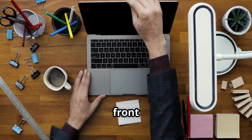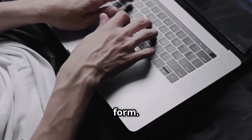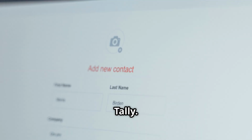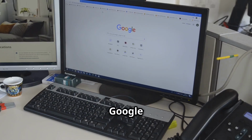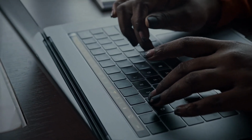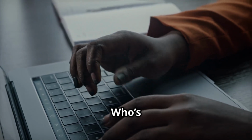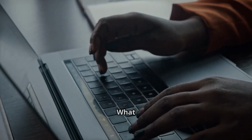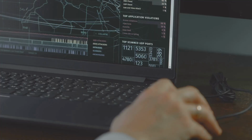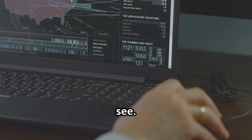That's it. Let's start with the front door. You need a place where someone enters their info. That's your input form. Think TypeDream, think Tally, think Softar, even Google Forms if you're keeping it scrappy. You ask them 4 or 5 key things. What are they selling? Who's it for? What's the biggest problem they solve? What kind of voice do they want? That's the front end. That's what they see.